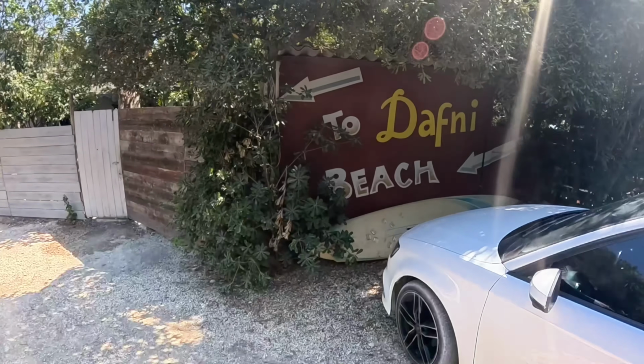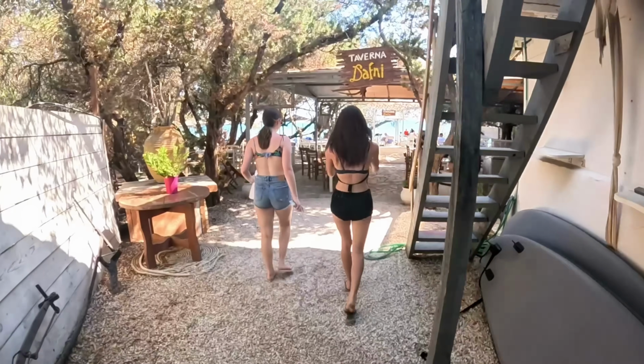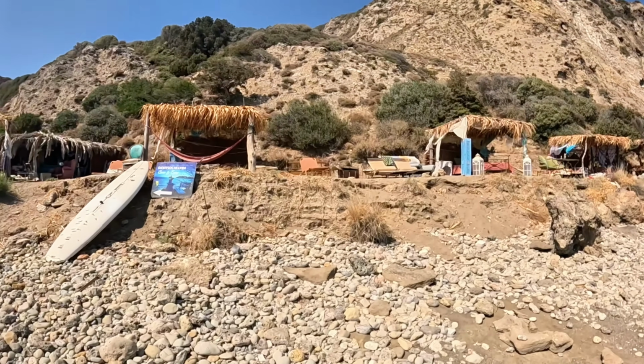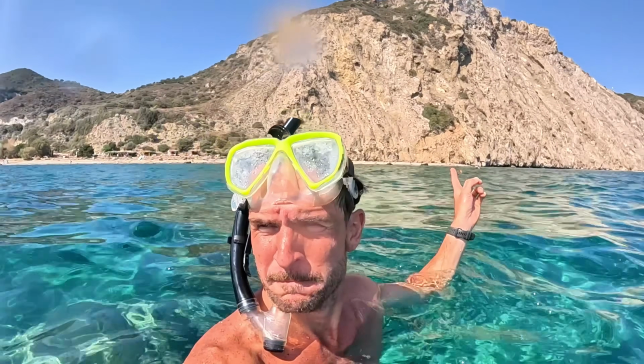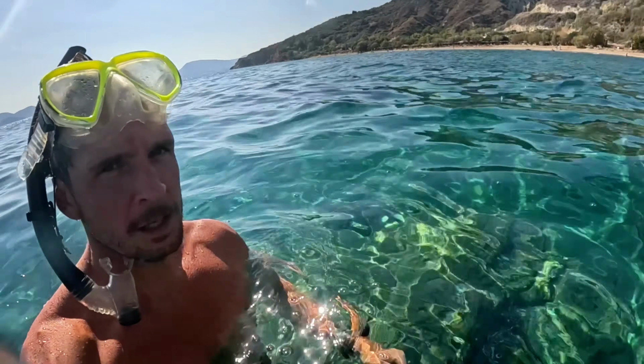One of our favourite beaches is located at the end of a fun but possibly hair-raising cliff edge drive. Daphne Beach is rugged and beautiful, lined with unassuming tavernas, turtle nesting areas and of course crystal clear waters.